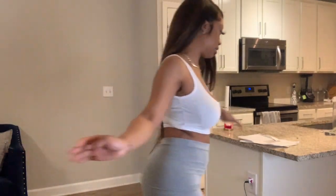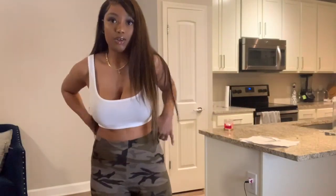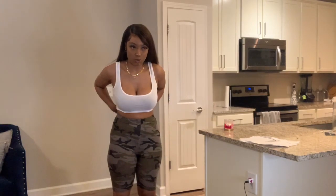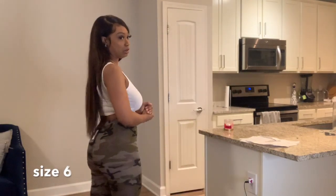Okay, last pair of pants. All right, y'all. Last item. So these are just some camouflage biker shorts. Like I said, I felt like I needed more. I think I bought some biker shorts in the last haul, so every time I order clothes from Pretty Little Thing, I get biker shorts. Just like every time I order clothes from Fashion Nova, I get a pair of jeans. It's just something that I feel like you need to do. I really like Pretty Little Thing's biker shorts. All my biker shorts come from Pretty Little Thing.